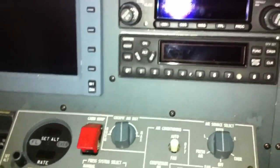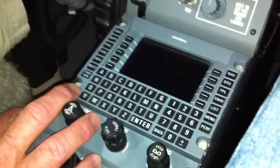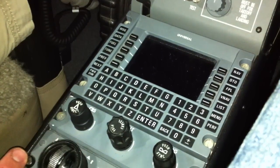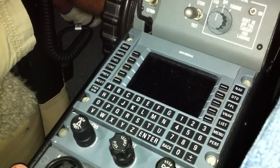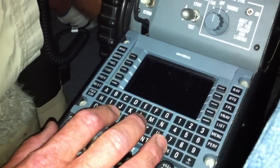That's just like in the Cirrus, twin 430s. And then your transponder. Oh yeah, you'd be right at home there. Now the other system that they use is this, the Universal UNS-1K. It's actually pretty simple. It's a little more button driven than menu driven, like the Garmin. The new Garmin Perspective has that touch screen.